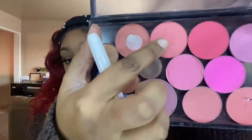Blush, guys, let's do a blush. I'm gonna go into this blush palette that I made from MAC, and I'm going to go, what do I want to wear? I don't know where this accent is coming from, guys. Don't judge me. This shade. And I'm going to take my Wet n Wild blush brush. Oh yeah, that's pretty.